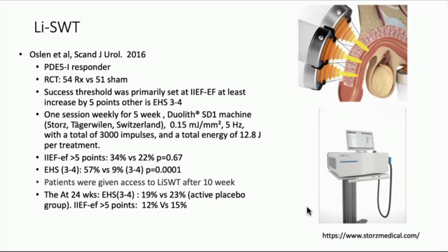He used a different protocol here and a different machine: one session weekly for 5 weeks, using an electromagnetic mechanism, with a total of 3,000 impulses. Results: a change of more than 5 points was reached by 34% of the treatment group versus 22%, not statistically significant. However, the erection hardness in the treatment group was, surprisingly, 57% versus 9% in the sham group.